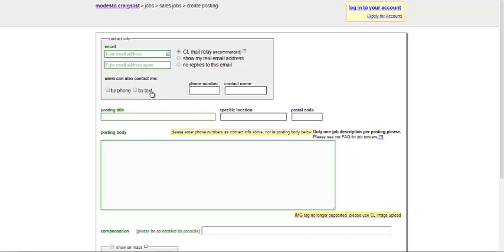So what I'm going to show you how to do is create a Google email, a Gmail account, and create a Google Voice for each account. So you're going to have a phone number associated to each account.